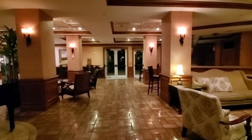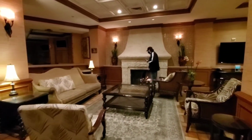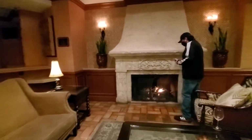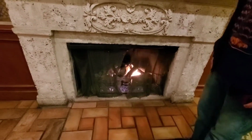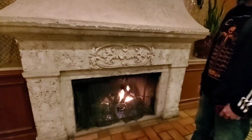We're currently in the lobby, just kind of checking the place out. There's JD warming himself by the fire. There is a fire in the fireplace. We don't see this very often in Florida. Where else would they have a fire? Oh, and it's nice and toasty too. This would be a good place to sit and have a drink and relax.